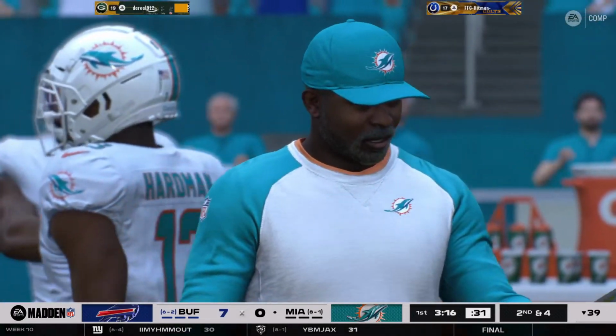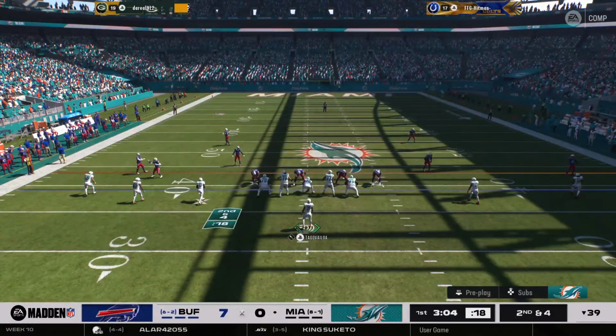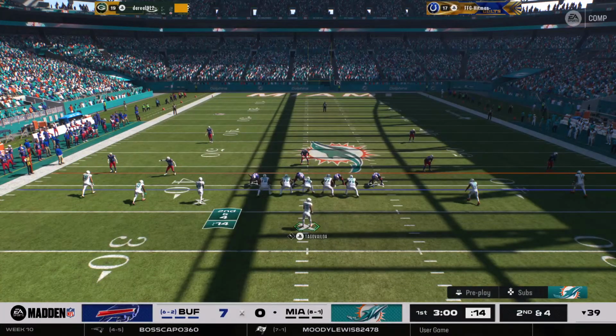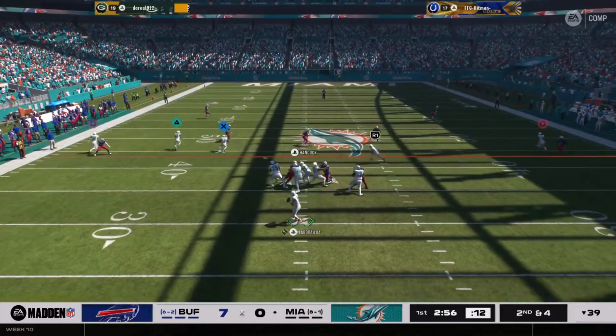You know what I like about that play? He didn't try to do too much on first down. He took what the defense gave him, put together a solid gain to bring up second and manageable. Now they have a couple of plays to pick up just a few yards and a new set of downs. Tua going to throw.